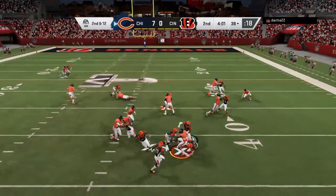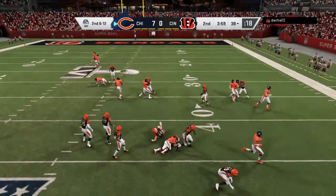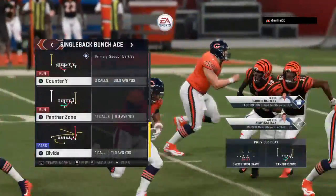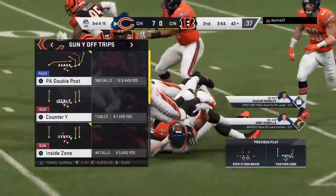On 2nd down, here's Barkley. And this one's going to go the wrong way. Losing yardage back at the 42. It's a loss of 4.